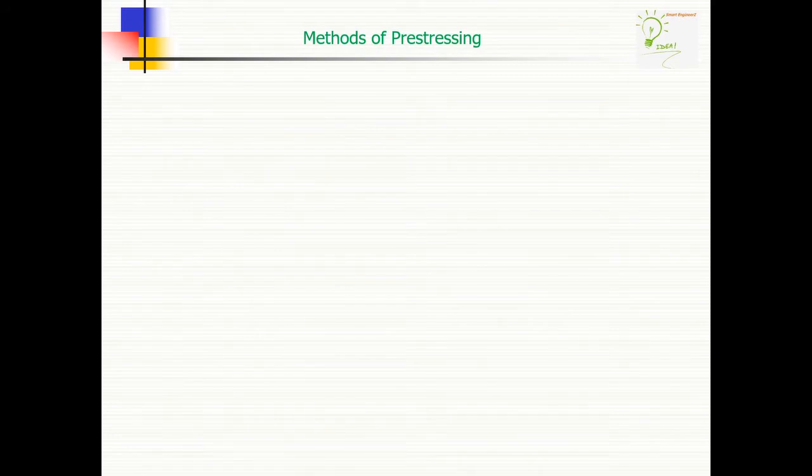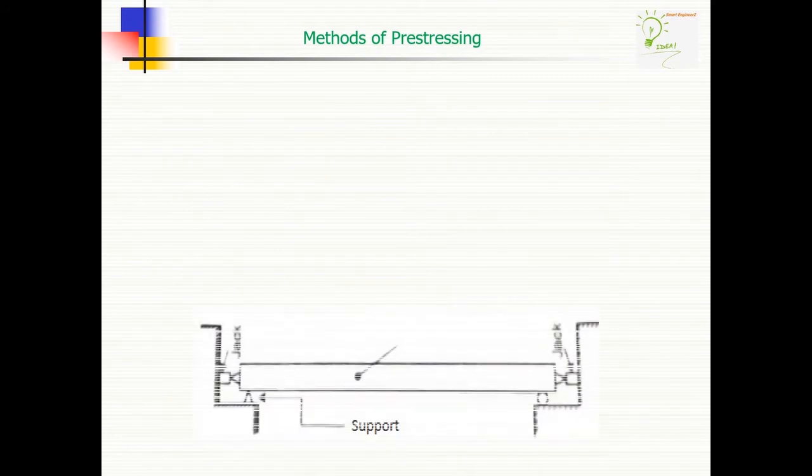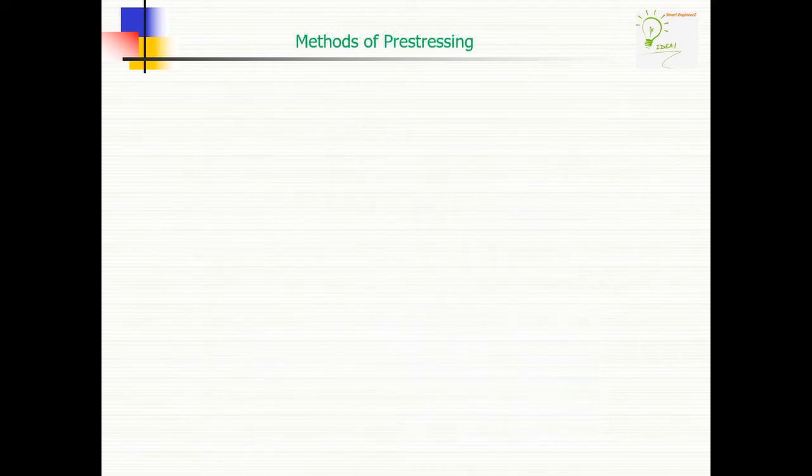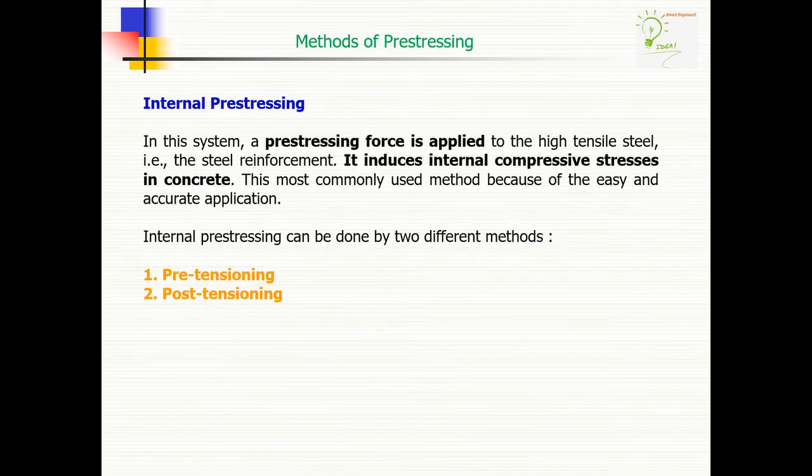Now let's see the methods of pre-stressing. This is the external type of pre-stressing. It is not very common in our day-to-day life, but has some specific uses in specific cases. Next, as you have seen, the methods of pre-stressing which are generally internal in nature have two sub-methods, that is pre-tensioning and post-tensioning.